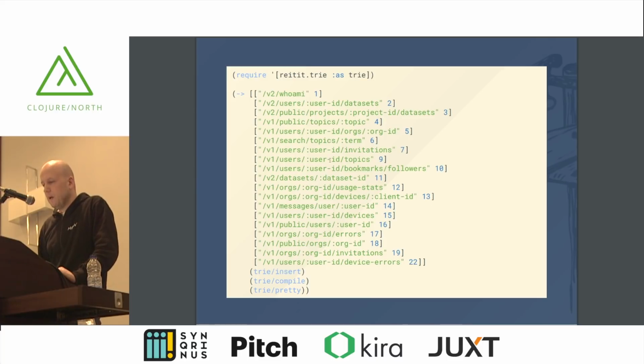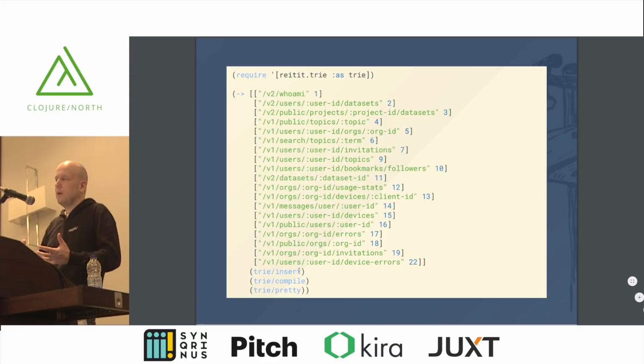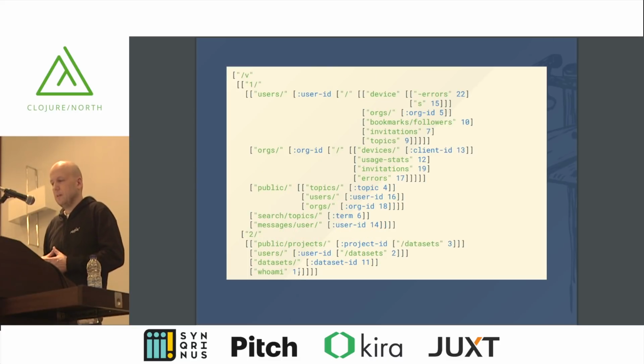This is the example: a routing tree with some routes, version 2 routes, version 1 routes. This is something that users don't see, but I wanted to show that the internal trie first creates this abstract syntax tree and then compiles that. In ClojureScript, it compiles that into normal ClojureScript, and in Java, it injects Java code. And then there's this pretty function to view what it looks like. This is the end result.